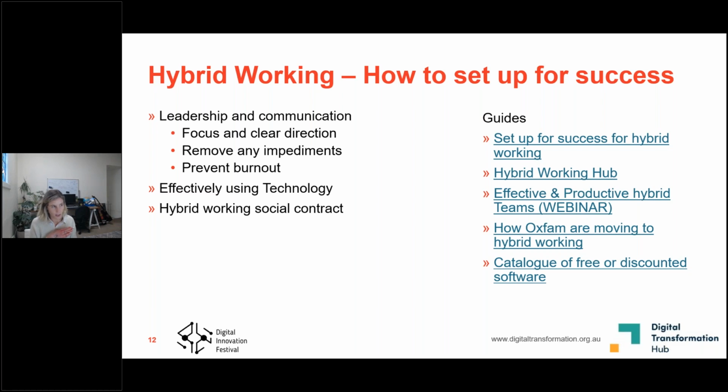The ideal scenario for most employees is to choose when they come in and out of the office, when we have that option again. It may be practical depending on the size or the space. Every organization is going to be different, but having that clear and concise direction is key.